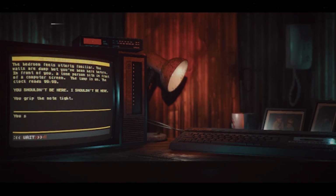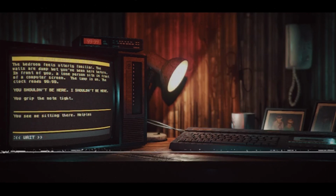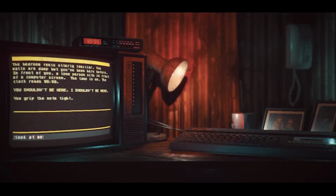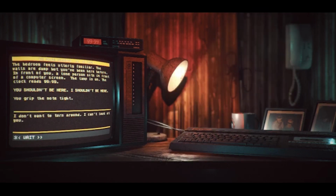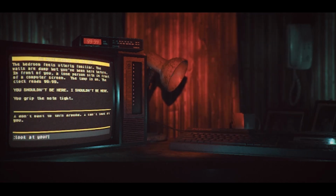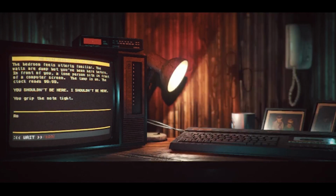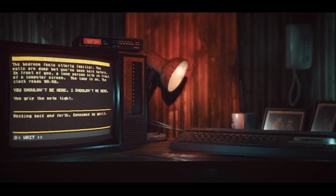Look around. You see me sitting there, helpless. You edge closer. Look at me. I don't want to turn around. I can't look at you. So weird. Look at you. Okay. This is so freaky. Okay, look at person. Rocking back and forth, consumed by guilt. So, I feel guilty about something, okay? Maybe I'm responsible for people dying? I don't know.